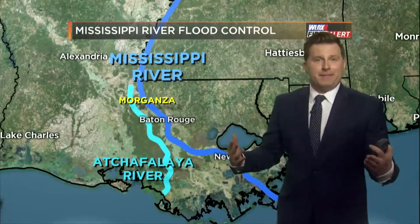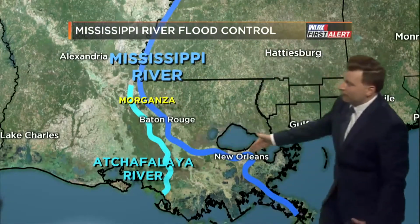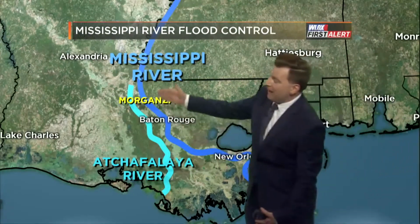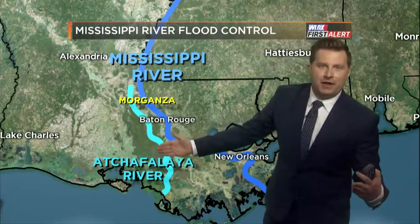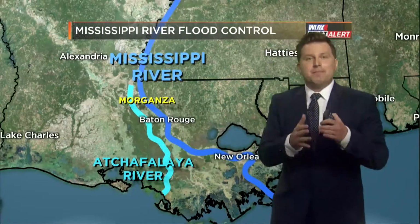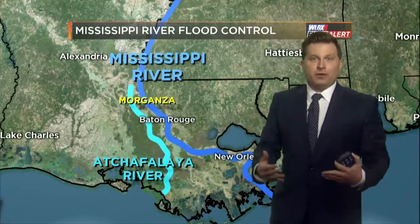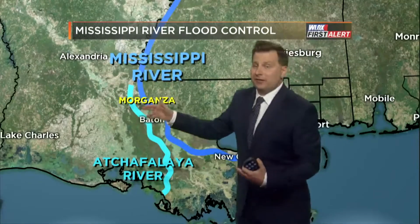So looking at this map here, we got the Mississippi River, of course, that borders Louisiana, Mississippi, and then it moves down towards New Orleans. Another major river in Louisiana is the Atchafalaya River. The Atchafalaya River is actually the new path that the Mississippi River was trying to carve. However, now that we have the river flood control system, we've kind of separated those two rivers.